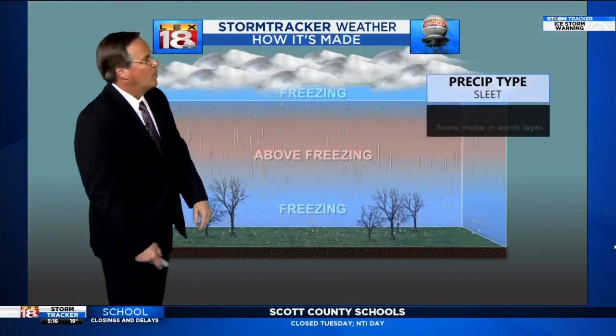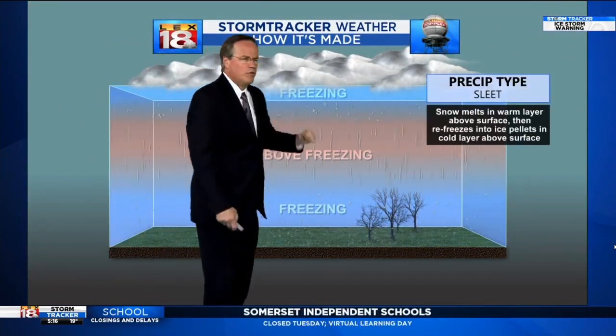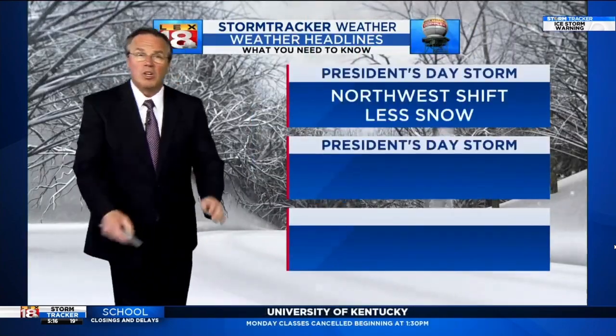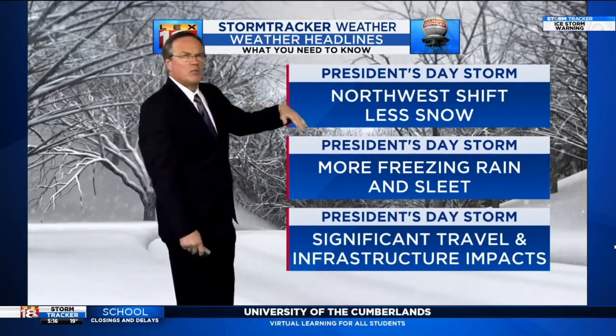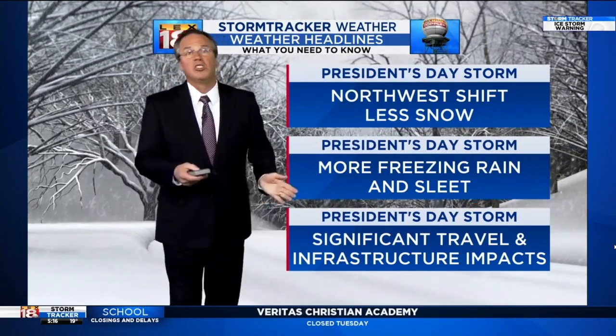For sleet, the warm air is thinner. And with that, the raindrop then has a chance to freeze into an ice pellet on the way down, and that's the sleet we've been seeing. If it were to be snow, it's cold air all the way from the ground to the cloud. Northwest shift has been happening since Saturday, and our overall projections with this means less snow overall.